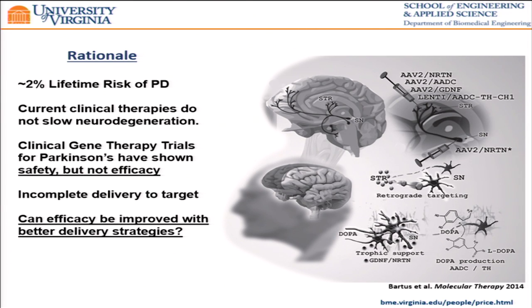Toward this end, there are a number of clinical gene therapy trials which have been started using various viruses like adeno-associated virus packaged with neurotrophic factors like GDNF and others, which have gone through these trials. And these viruses can be injected into the striatum or the substantia nigra. While these trials have shown safety for gene therapy methods like these, they have shown limited efficacy. And it's been suggested that this limited efficacy is due to incomplete delivery to the targeted structures. We therefore hypothesize that we can improve the efficacy of these strategies by improving the delivery.